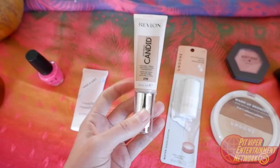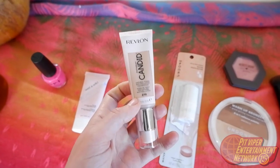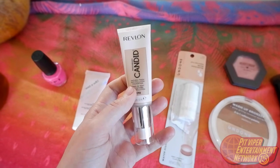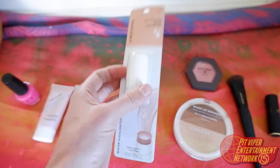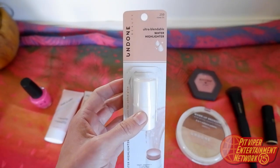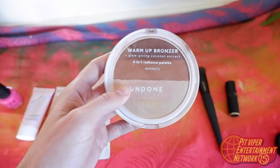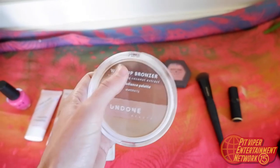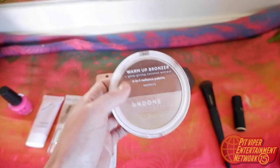Then we got the natural finish, and I think this is just like paint sort of to rub all over your skin to make it all look consistent. And then once your skin is consistently this color, I think you do some highlights. That's to kind of make it look like you're glowing. And I got an ultra blendable water highlighter to use today. Then you put this stuff on, bronzer, I'm not really sure what this is, but you put the brown kind of all over your face and maybe it just makes you look a little tanner than you are or something.